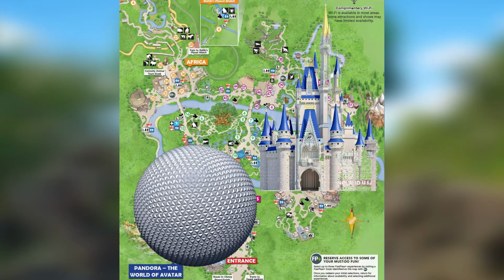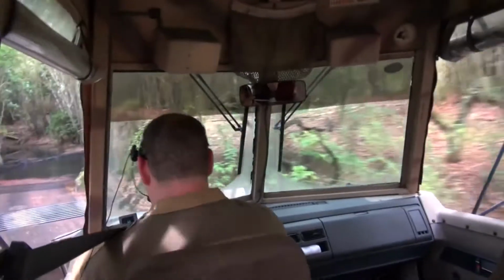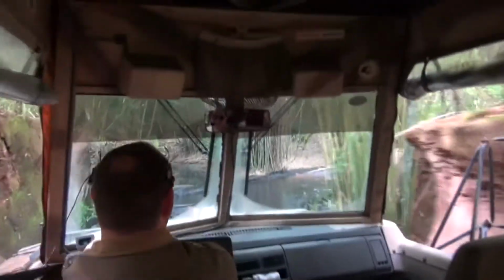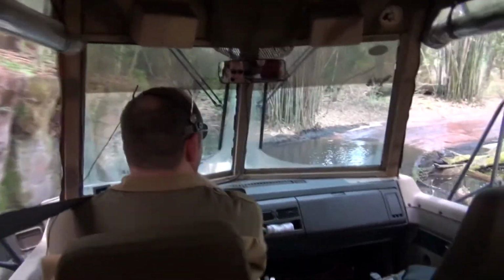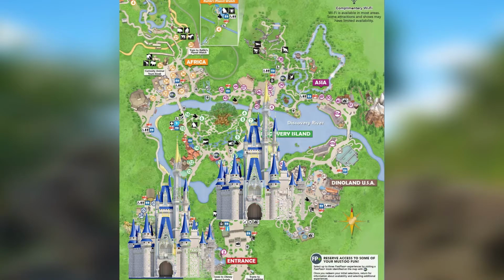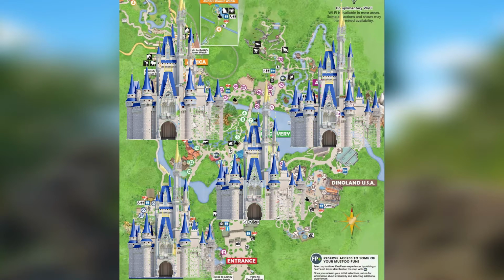The Kilimanjaro Safaris ride alone is 110 acres, which sits on more land than all of the Magic Kingdom's 107 acres. That's one ride larger than an entire theme park. You could squeeze nearly 4 Magic Kingdoms inside Animal Kingdom.